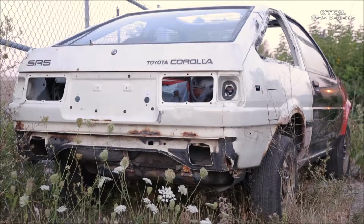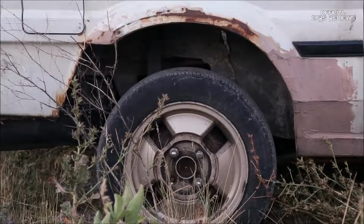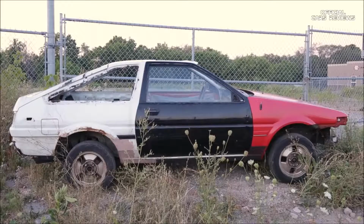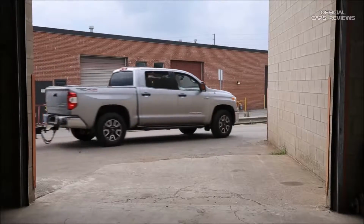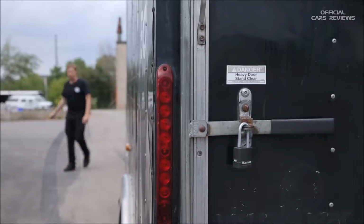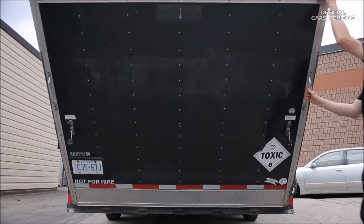Just look at this. It's been sitting out in the field for 10 years now. But we're gonna break it down and build it back up to show the DNA of the new Toyota 86 as it launches a new chapter in Toyota's sports car history. A restoration like this usually takes a year, but we're gonna do this one in just 86 days.